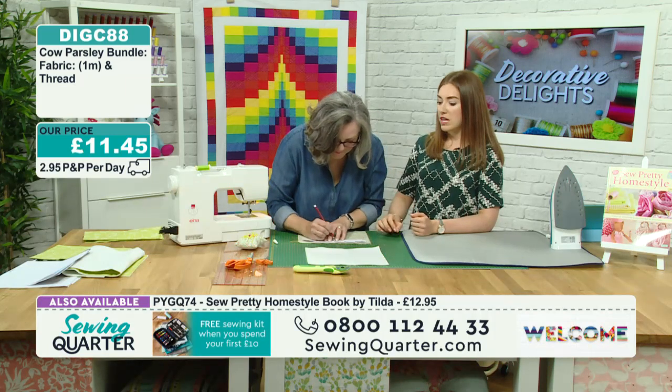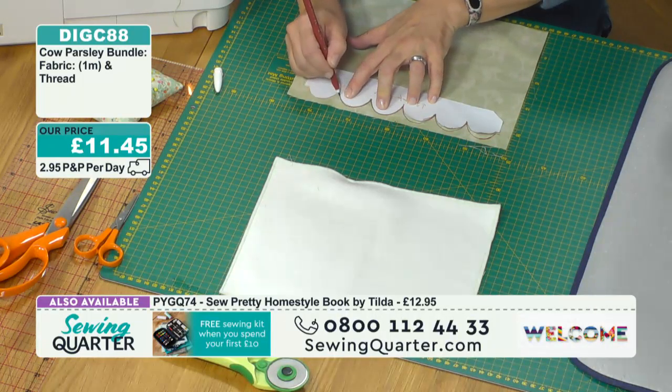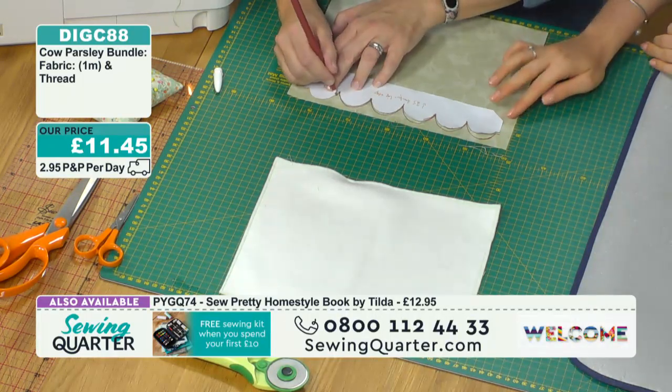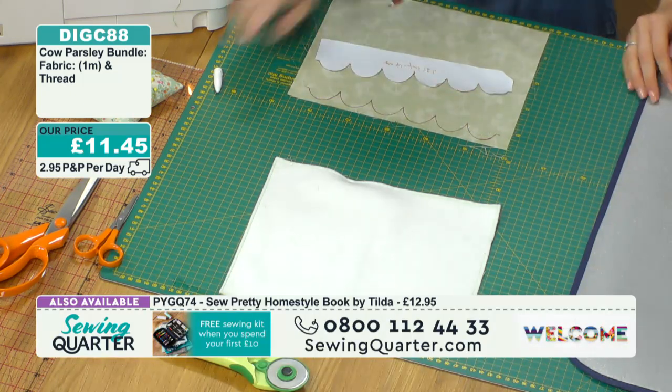If you're doing a few of these projects with that edge, obviously I just showed you in the book, there are quite a few projects that use this scalloped edge. You could use that plastic templating, couldn't you, once you've got that, for lots of different projects.